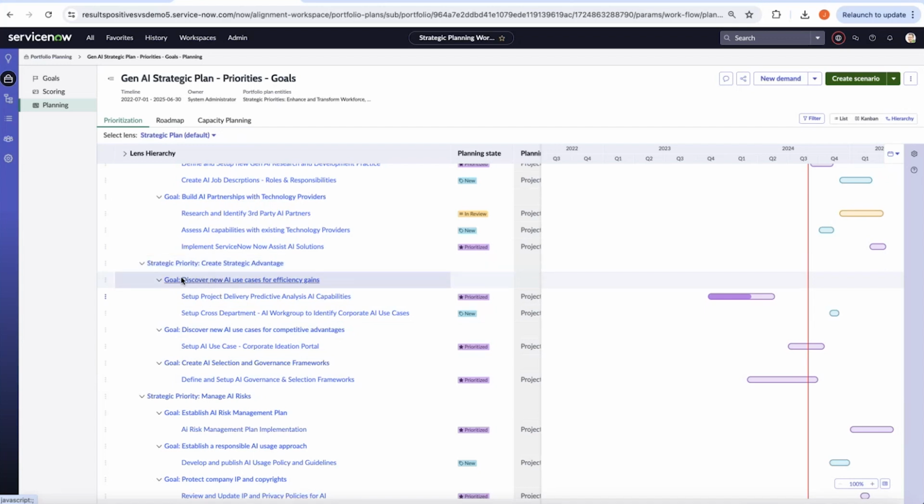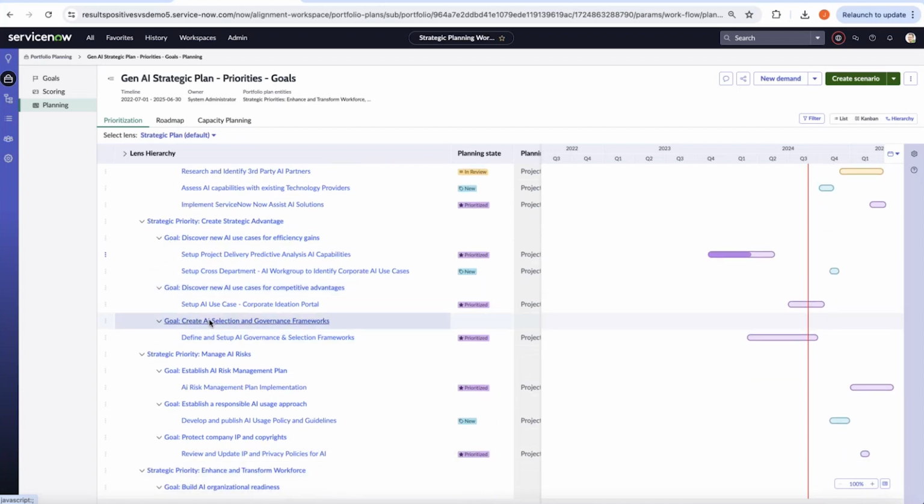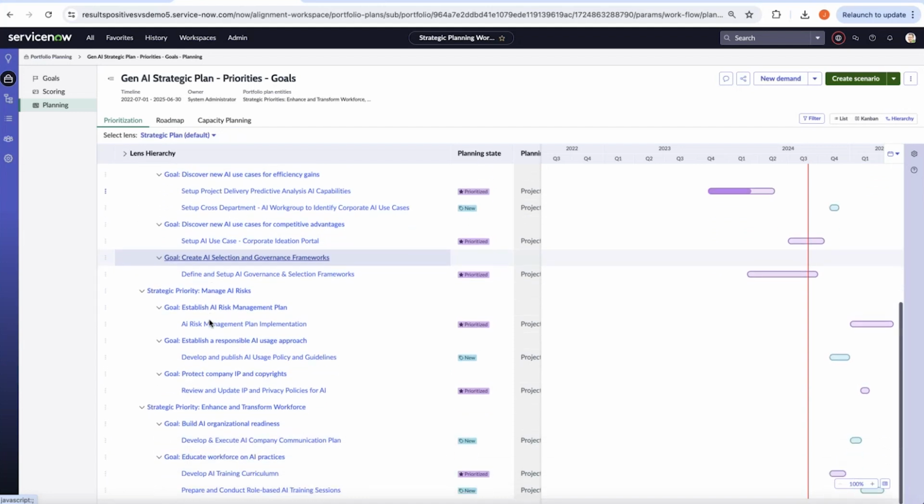Same thing here, we're trying to look at creating a strategic advantage through AI. We've got goals here around efficiency use cases, competitive advantage use cases, and creating our selection and governance frameworks so that we can manage and govern our AI investments as well as our solutions. And very important here, managing our AI risks. Do we have a risk management plan? Do we have a responsible approach? Do we have policies and guidelines for everyone to follow when it comes to dealing with AI, AI data, and AI solutions? We probably also need to update our company IP and copyright policies and procedures.